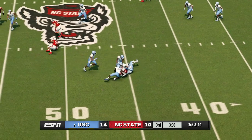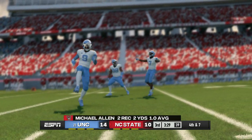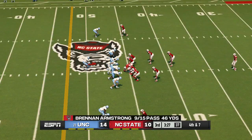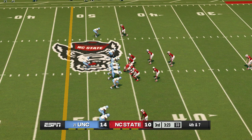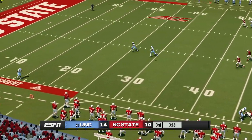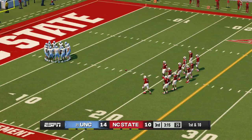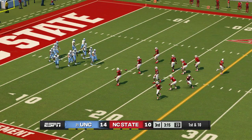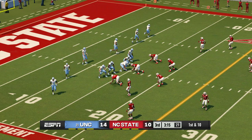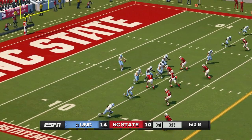Quick pass. Brought down at the 45. Call it a gain of 3 yards. That brings up fourth and 7. Blackwell, the return man. Out of bounds around the 15-yard line. And he's got to be happy with that punt, Kirk. Yeah, Brad, that was nice. So now they're looking at a long way to go to even think about a score. North Carolina is up 4.